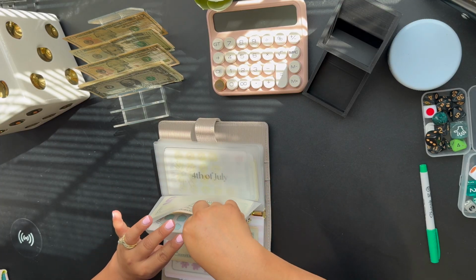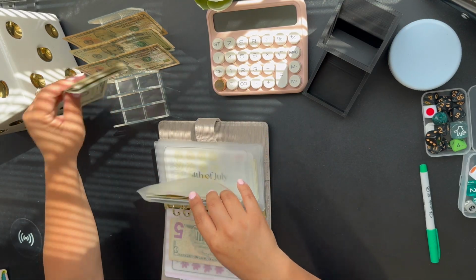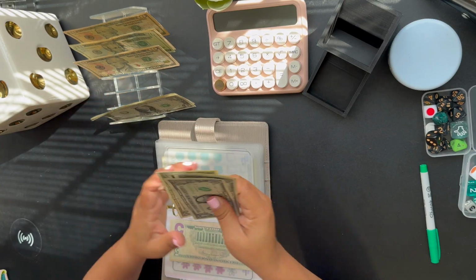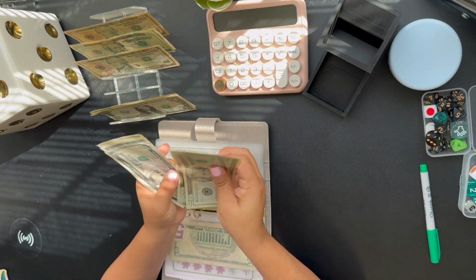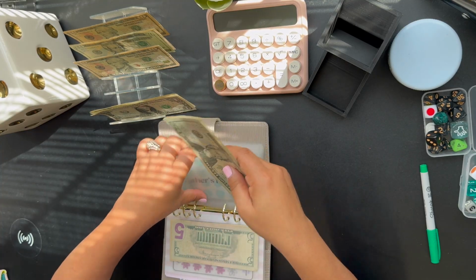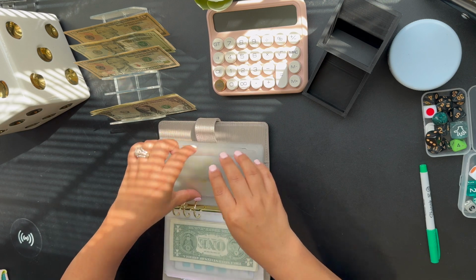For Father's Day, our goal is also 110, and each one is $5. 1, 2, 3, 4, and 5. Okie dokie karaoke. And then Father's Day, we have 20, 40, 60, 80, 85, 86, 87, 88, 89, and $90. Mother's Day has a boost from last week.